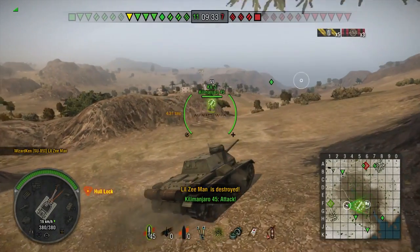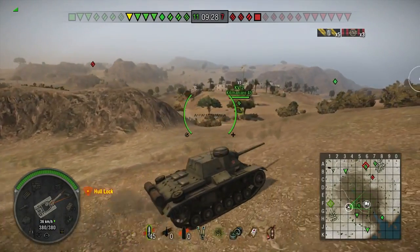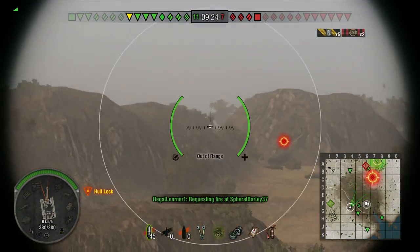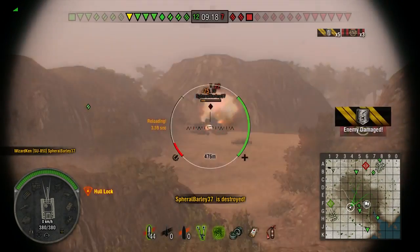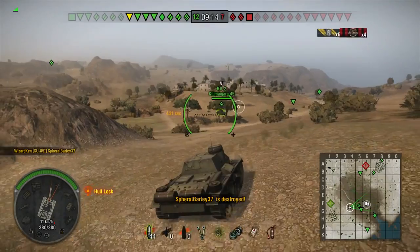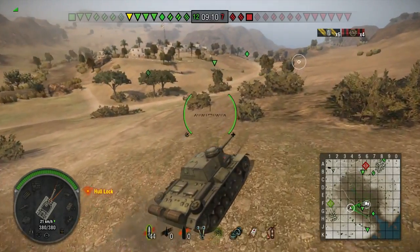Yay! Attack! The KV2 says. Attack! Guys, I want you to attack. ATM would have told you to attack. TM can suck my dick. Boop. Kill steal. Fuck it. I don't care. I've had that happen to me so much today, it's not even funny.